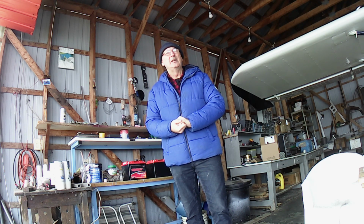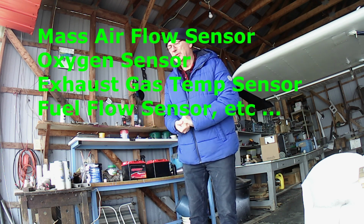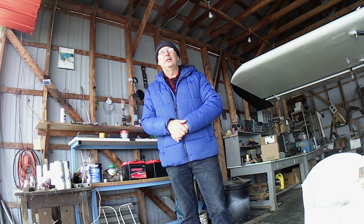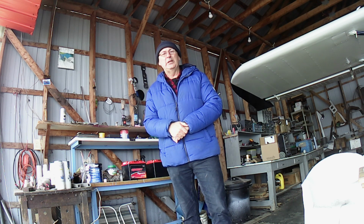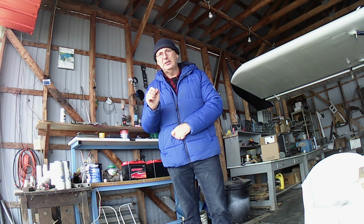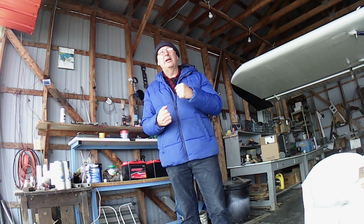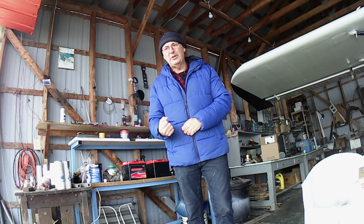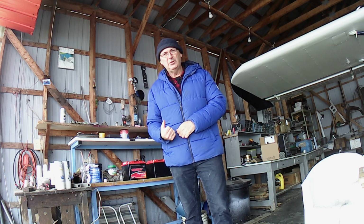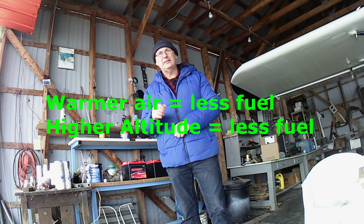They have mass air sensors, they have EGT gauges, they have fuel flow, etc. And computers that are all hooked up in an automated loop, and they control that fuel. But because the air is denser, every time those pistons go up and down, they are pulling in the same volume of air. It doesn't matter whether it's wintertime or the hottest day in the summer. The volume is the same, but the mass density of the air is not the same.